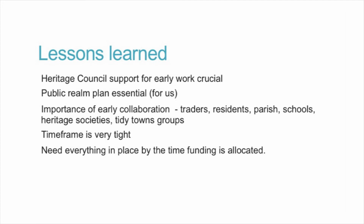The importance of early collaboration with the traders, the residents, the parish, the schools, the heritage societies, the tidy towns groups. That was all done already in advance because we'd been working there for the last 5 years, and it meant that when we started digging on the ground, when we advertised Part 8, when we caused people problems with their traffic, everyone knew what it was about and nobody had any issues with it. The time frame is very tight, and you really need to have everything in place, ideally, before the funding is allocated, in an ideal world.